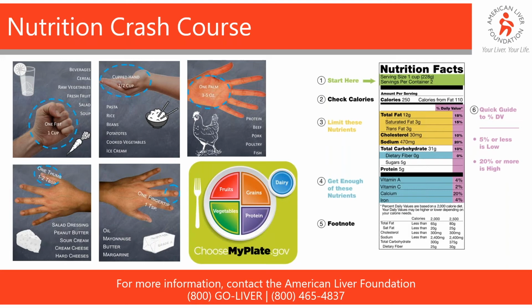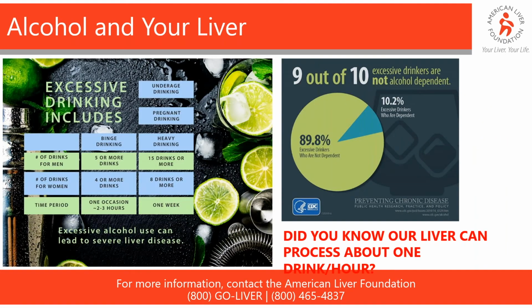The information we have, the information on the screen there, that's very general. But you need to go and say what is good for you, depending upon, again, your body size, your weight, comorbidities, other things that are going on. Here's some information about alcohol use.